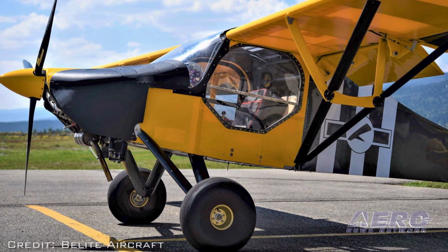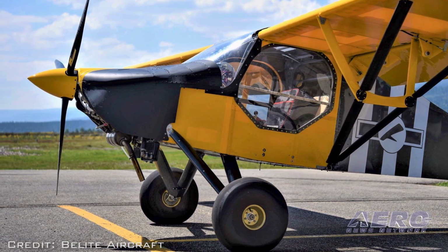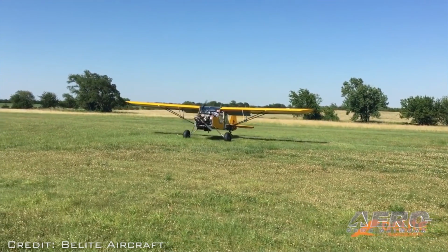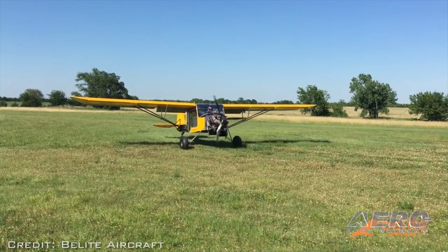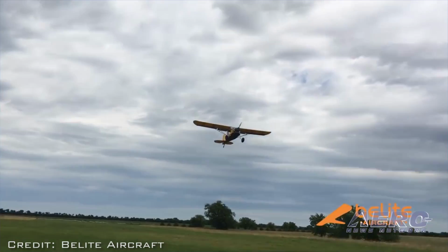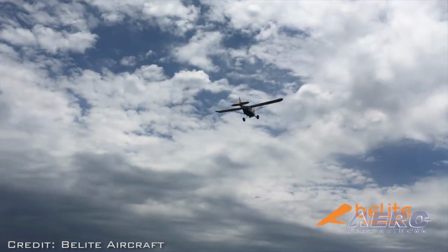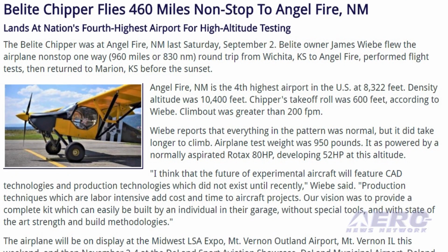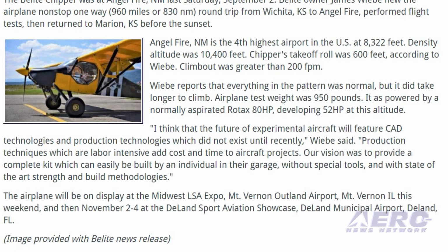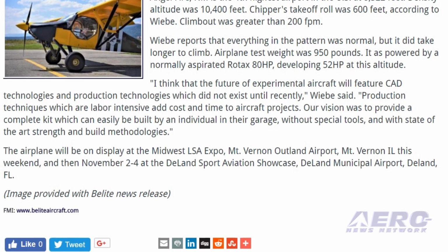Angel Fire, New Mexico is the 4th highest airport in the U.S. at 8,322 feet. Density altitude was 10,400 feet. Chipper's takeoff roll was 600 feet according to Wiebe. Climbout was greater than 200 feet per minute. Wiebe reports that everything in the pattern was normal, but it did take longer to climb. Airplane test weight was 950 pounds. It was powered by a normally aspirated Rotax 80 horsepower, developing 52 horsepower at this altitude.